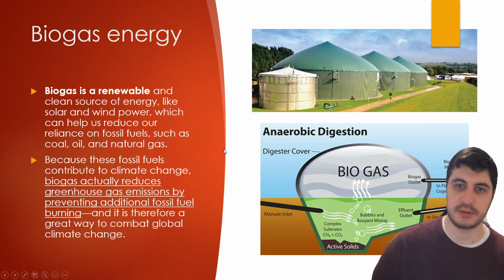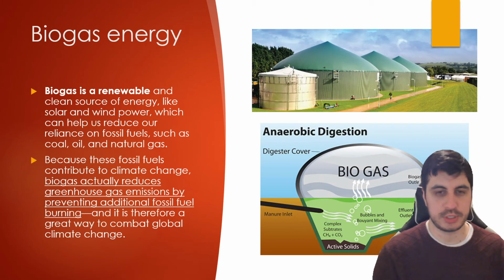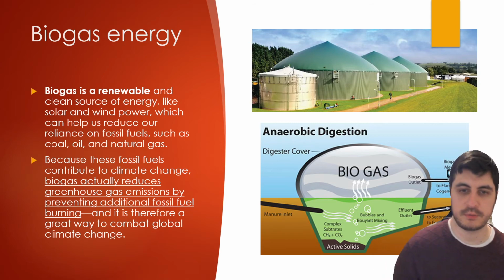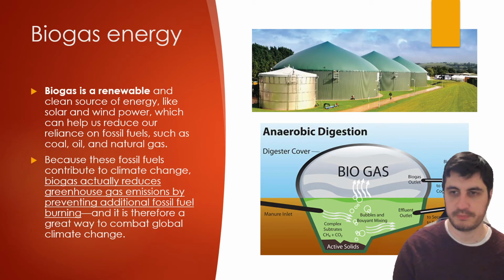So biogas, on the other hand, is a renewable and clean source of energy like solar and wind power, which can help us reduce our reliance on fossil fuels such as coal, oil, and natural gas. Because these fossil fuels contribute to climate change, biogas actually reduces greenhouse gas emissions by preventing additional fossil fuel burning. It is therefore a great way to combat global climate change.